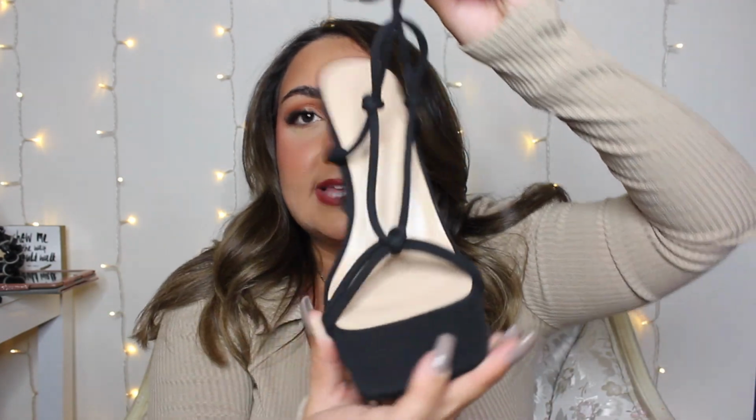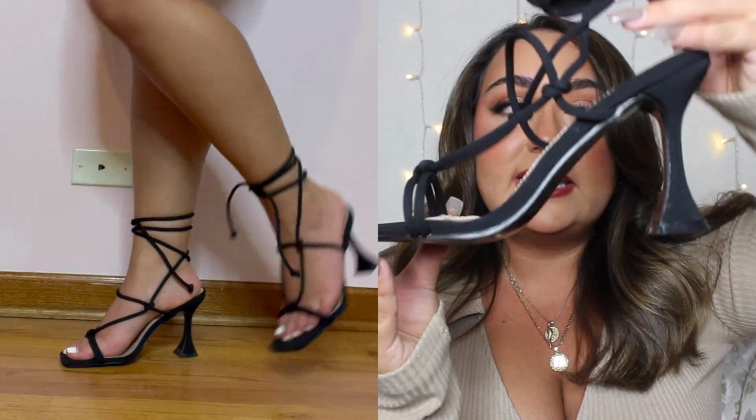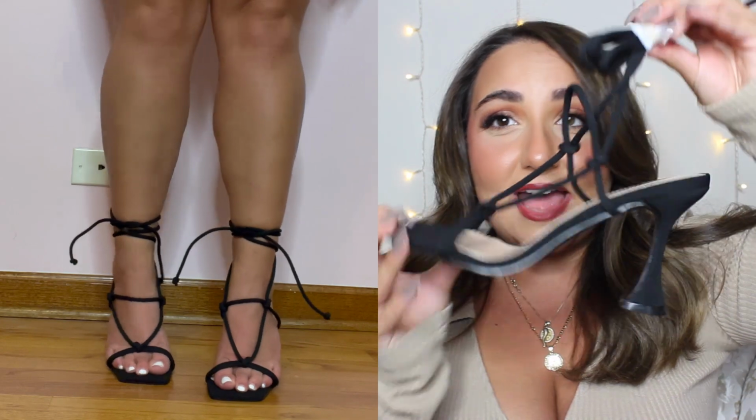Okay, the next pair of shoes that I have to share with you guys are ones that I actually already own, but I had to grab them in the black color. So I have these shoes in green already. They are the lace-up heels that look like this. They're square toe. They lace up. Again, I have these in green.